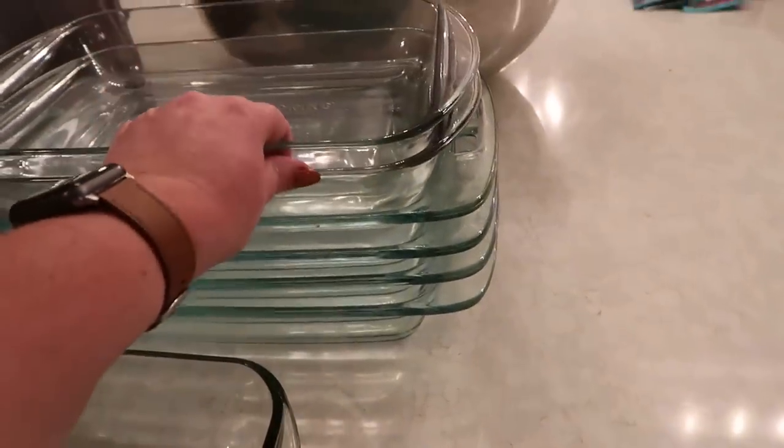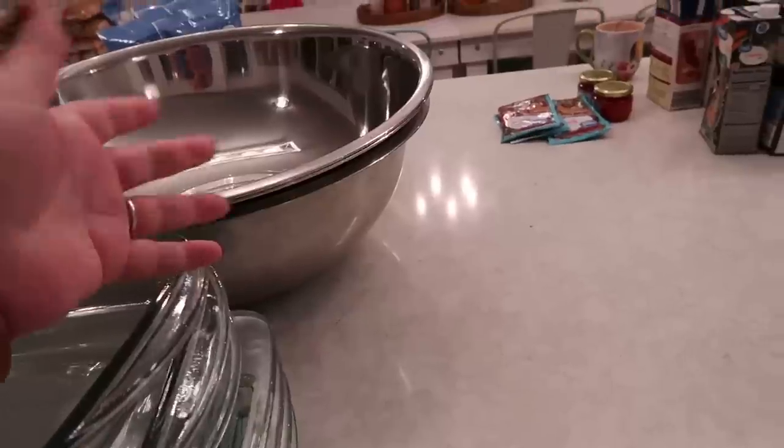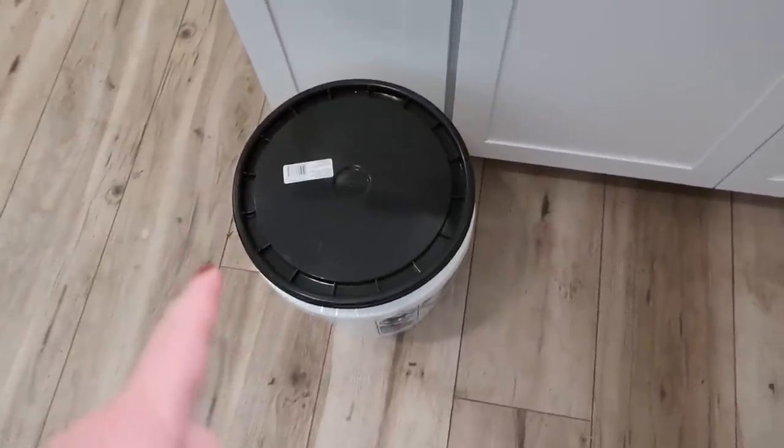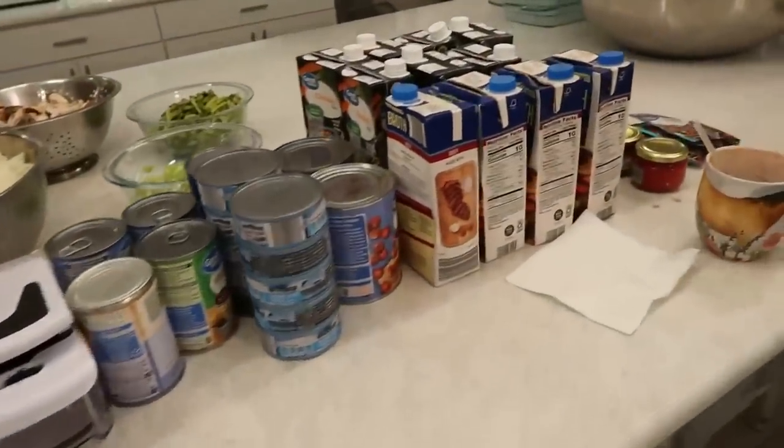Anyway, I also have my glass pans. What do we got here? 2, 4, 6, 7 of those. The rest will be the aluminum pans. The Mega Mama bowls are ready to go. I brought up a bucket of white rice from food storage. And then I have a variety of pantry items that I've pulled together for these meals. And then I have things such as mixed vegetables, and also I've got some probiotic sour cream this time.